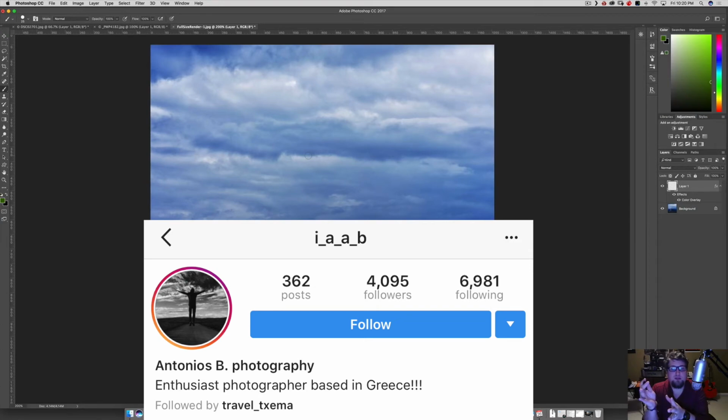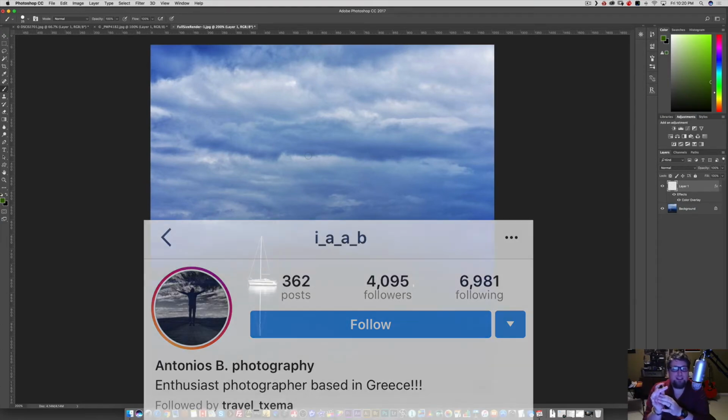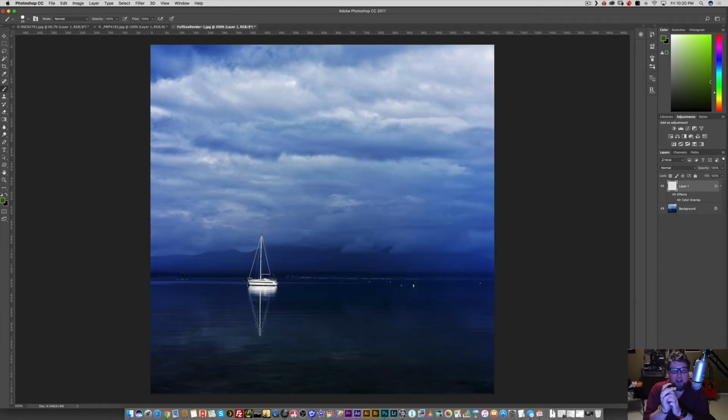This is super simple. There's pretty much no complication to this whatsoever. Everything is pretty much a blue tone except for the white boat and some of the white clouds in the sky. And I think it is just a super simple but brilliant photo. This is something that I can see hanging on someone's wall in an office or something.